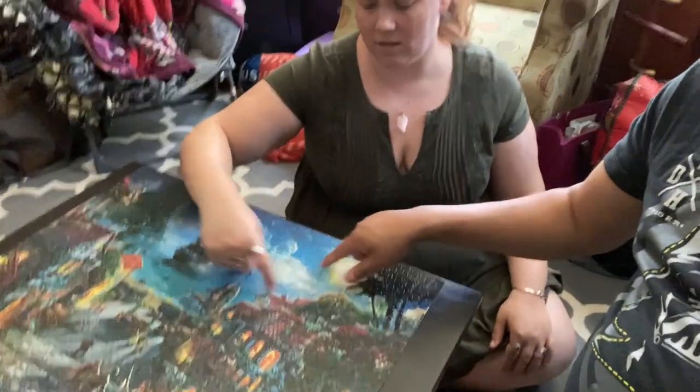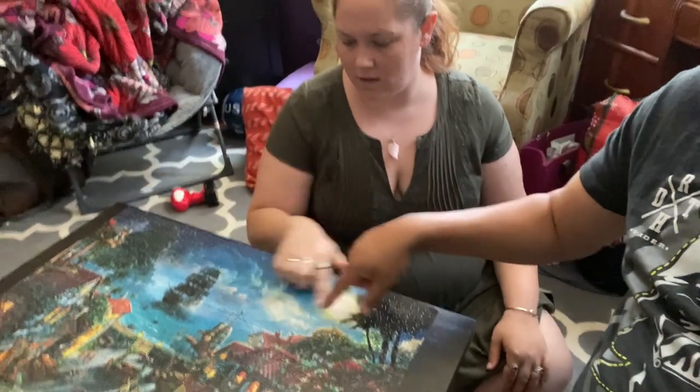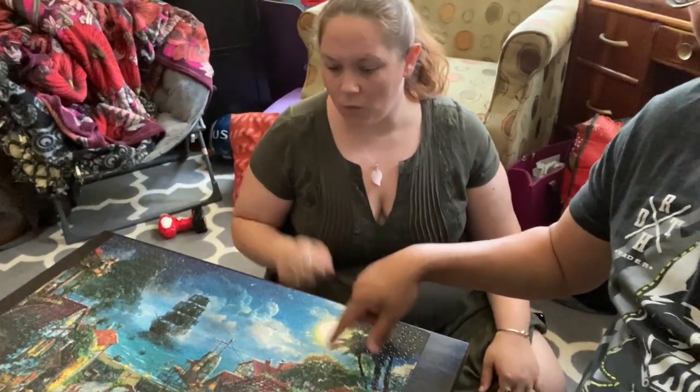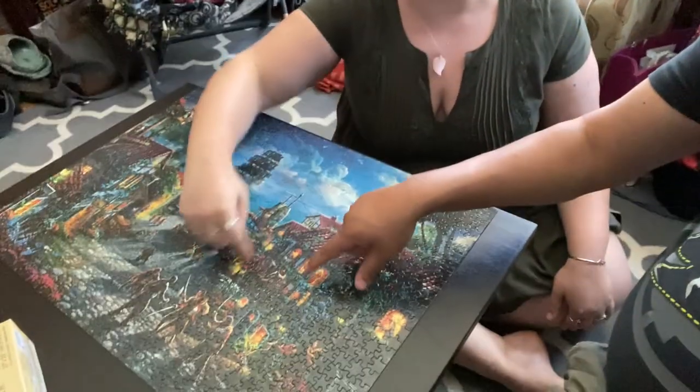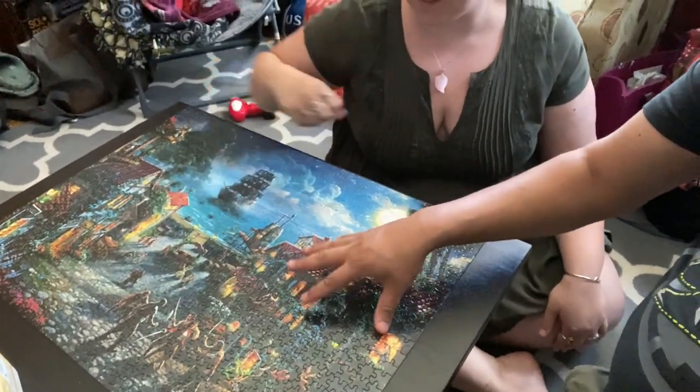Amazingly, we were able to get, right here, see? We were able to get this done first. All the water and most of the mountaintop done first. We honestly thought this was going to be one of the harder areas to do. This down here was insane. This was not fun to do.